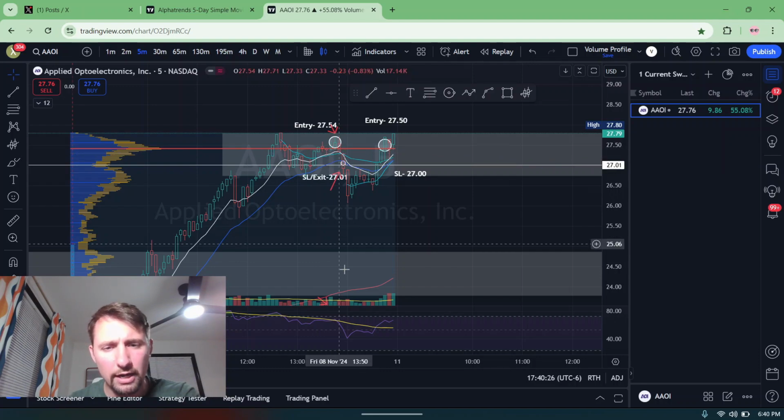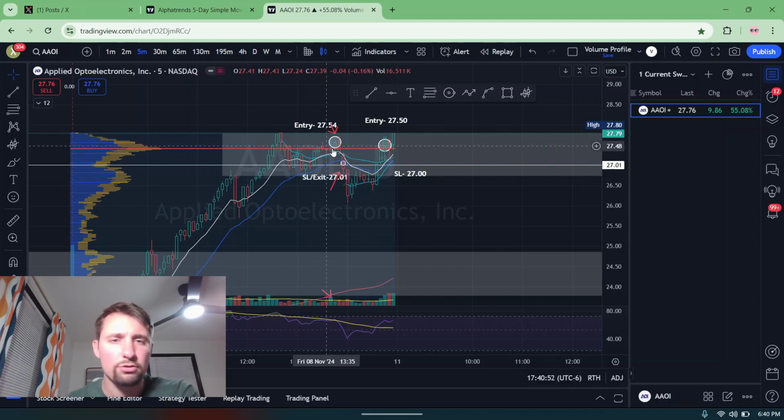It pushes higher on this volume here. That little increase in volume relative to these past 5-minute bars is what got me interested. I didn't enter here. I entered on this 5-minute bar at 27.54 because I liked that there was a topping tail, but then the next bar engulfed it. So I entered at 27.54.